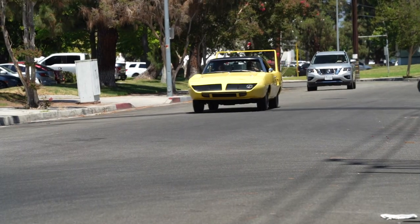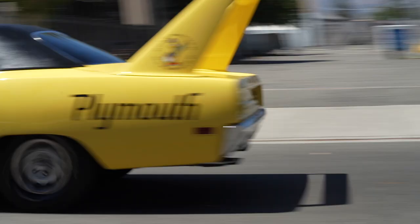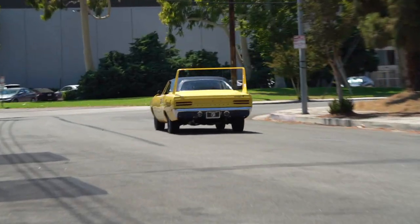There it is. That's a Superbird. Sure is. The one and only, man. Classic. There's a pretty ride. Sure is, sir. Isn't it? What motor? 440. No, it's the four barrel. Beautiful original wing car. Sure is.